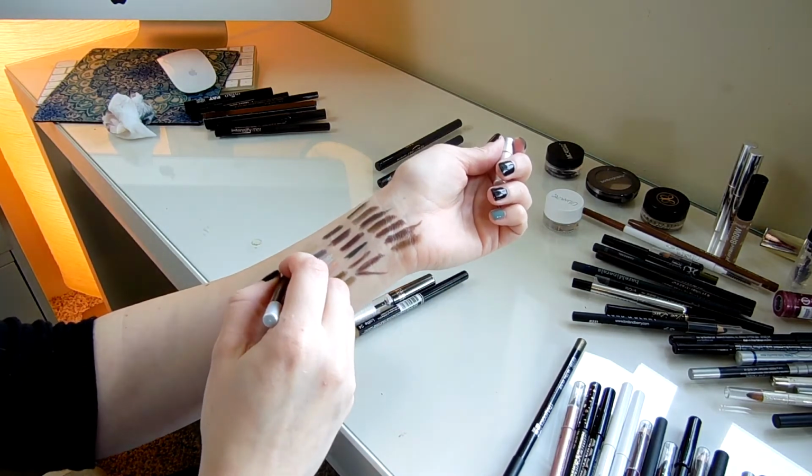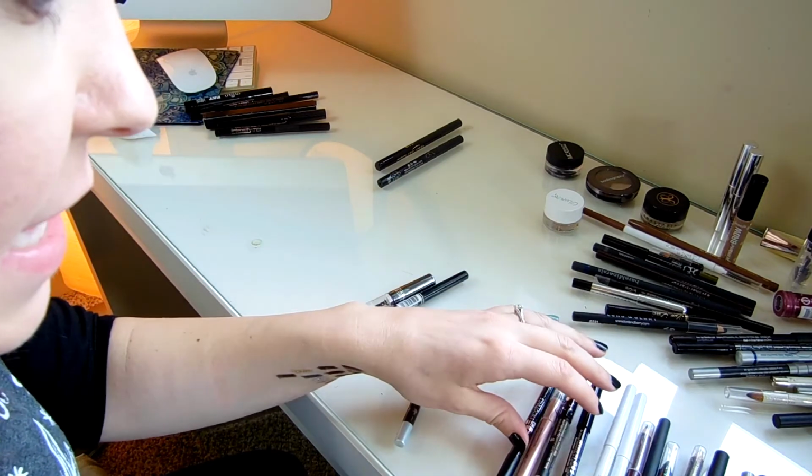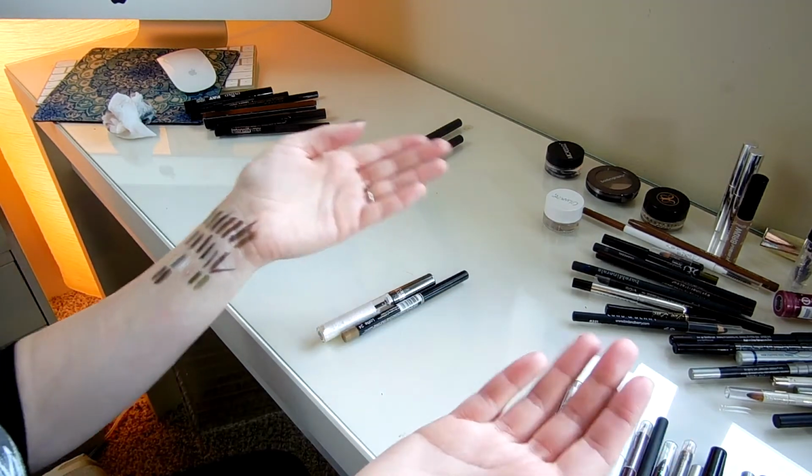This is the Urban Decay. I actually really like this brown. Let me look at the other browns that I kept. I guess I only kept one. I'm gonna go ahead and keep both of these because they're a little bit different. And then if I don't like one of them, I'll just get rid of it.